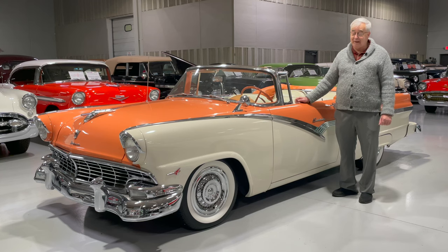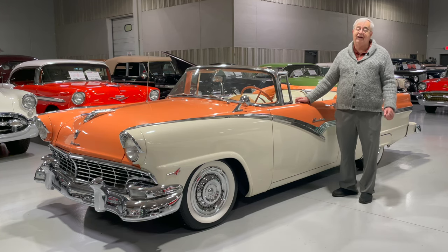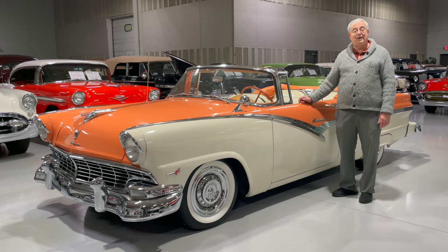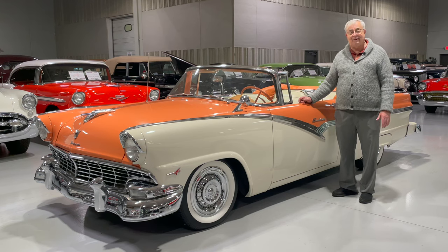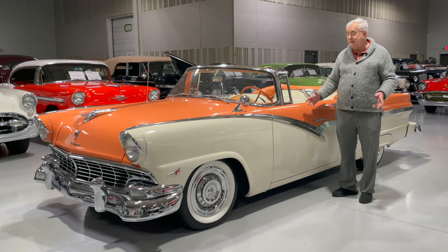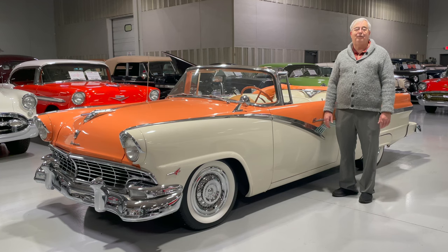Several other nice options. It does have the fender skirts and a continental kit. A continental kit is one of those things that always, you know, makes it a little longer, maybe a little harder to parallel park, but I mean, it just really is one of those things that make 50s cars look like 50s cars. Dual exhaust, beautiful sound of this car, chrome tips, just really has a really nice look.